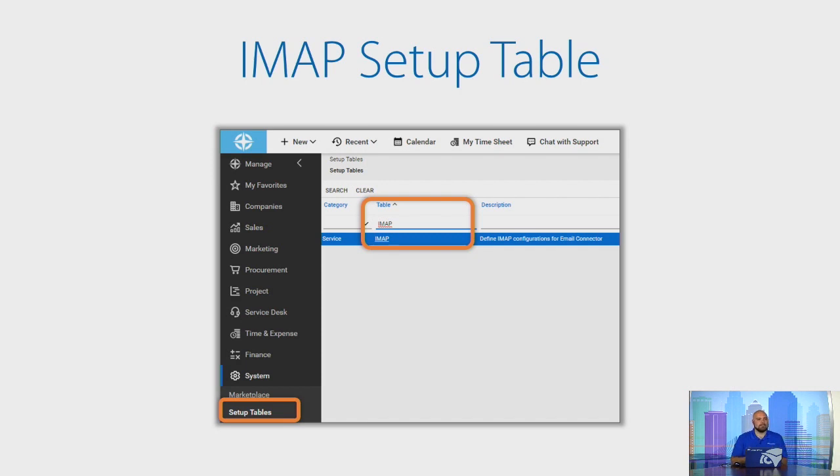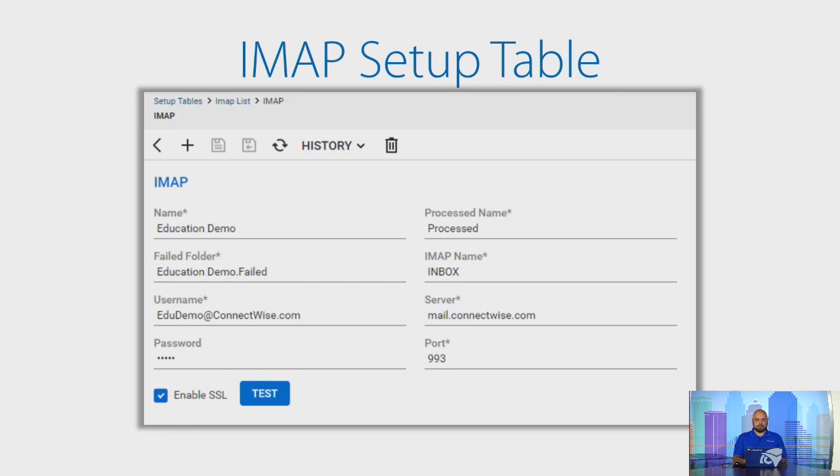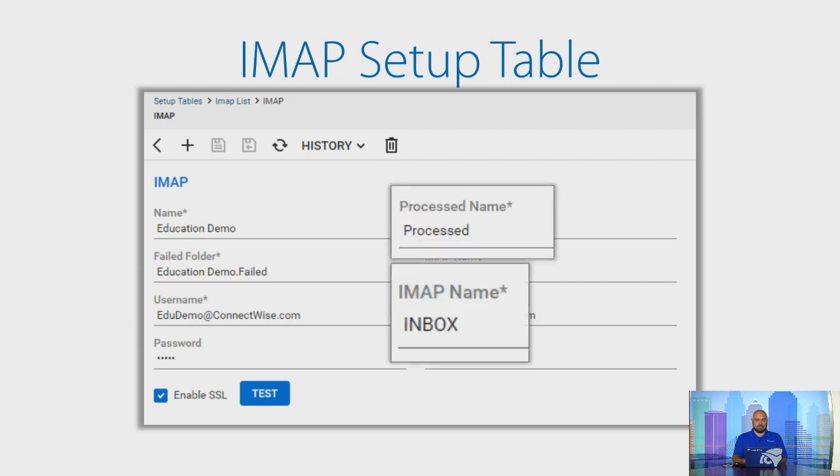Of course, these setup tables are found within system setup tables, and then we'll just go to the IMAP setup table. When we're in here, we're going to be adding in the email information itself, so it's login, the different IMAP inbox, and the process folder. So the best way to explain that is that the inbox is going to be where the email comes in first whenever the client has that issue.